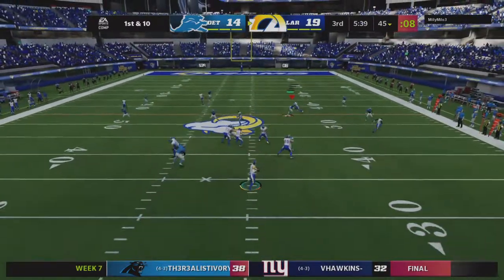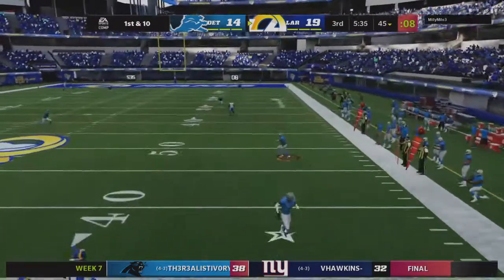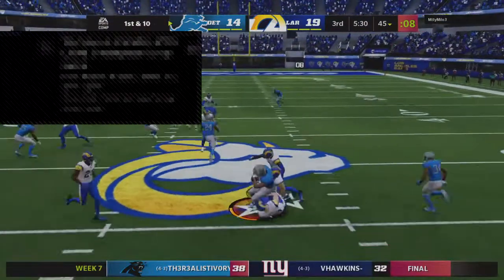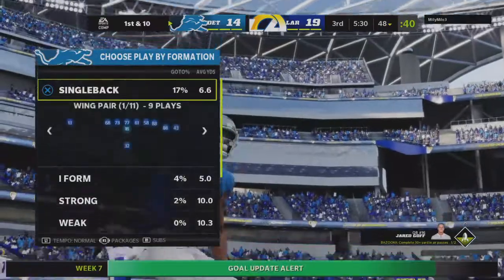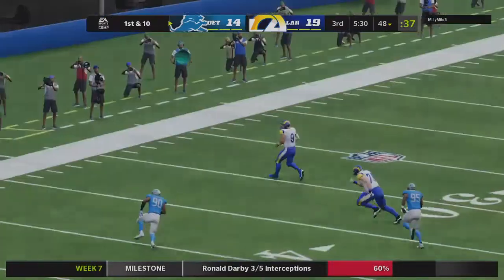Stafford on first down. Flushed out right. Oh, he tries to force it in, and it's intercepted. Picked off by Ronald Darby. And the Lions are going to take over a couple of yards shy of midfield. That is just what this defense was hoping for, an interception on the opening possession of this third quarter.